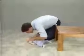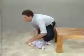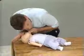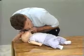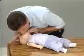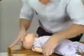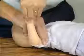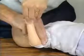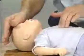We will now review the CPR steps for babies. Are you okay? Are you okay? Help! Help! Somebody help! Position the baby onto the back. Open the baby's airway. Look, listen, and feel for breathing for 3 to 5 seconds. Give the 2 initial rescue breaths. Check for a pulse. If there is no pulse, begin chest compressions.